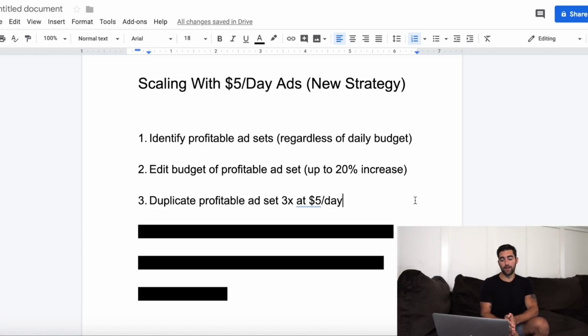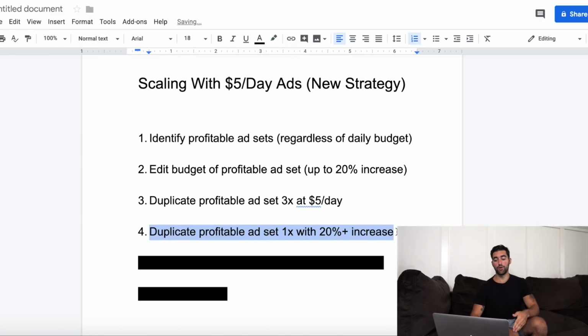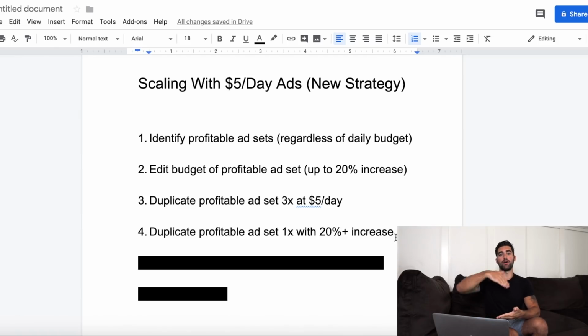$5 a day Facebook ads, they're not going to work very well if you're trying to sell a $900 product. If you're selling a high ticket product, you definitely want to use higher budgets, but for most AliExpress products, these are working great. So after you've duplicated them 3 times at $5 a day, what you want to do is duplicate it again, but now you're going to duplicate it 1 time, and this is where you're going to duplicate it now at a higher budget.